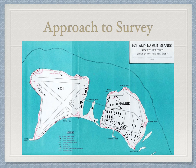So here we have the approach to the survey. I just described that in slight detail, but as you can see here, Roi and Namur are technically two separate atolls. But that depends on the time of the year. During the summer, it is essentially one atoll because of the way the ocean tides work during the summer months in this part of the world, the South Pacific. And then in the rainy season, the waters will go up in this region, and it will become two separate atolls.